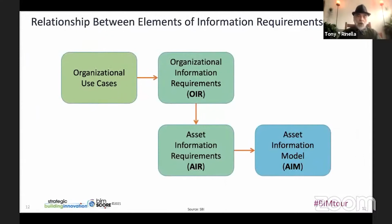So once we know all of these things, we can then begin to understand what our use cases will be. That is, how we will use BIM. We can understand what information we will need to support these uses, and therefore what information needs to be in the asset information model, the BIM, and we can then inform the creation of that asset information model, the BIM.